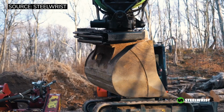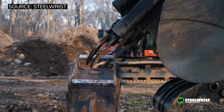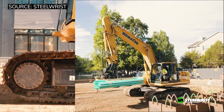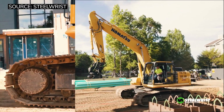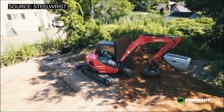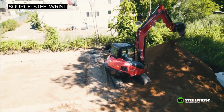Sure, all tilt rotator manufacturers tilt and rotate. Most of them come with a gripper. Some people call it the grab or the pincher. That is optional. But when looking at the product technically, there is a lot of other features and patents and so on that the tilt rotator companies offer to differentiate themselves from each other.